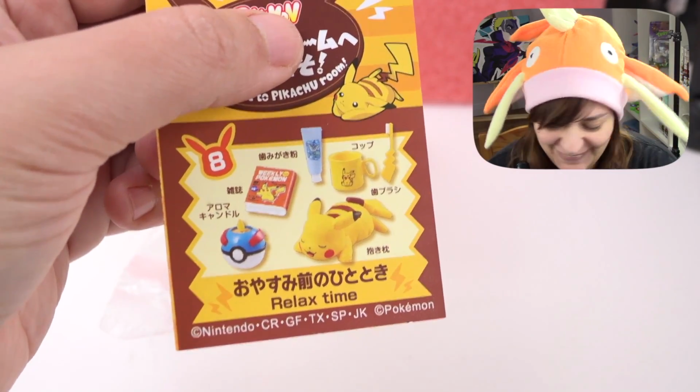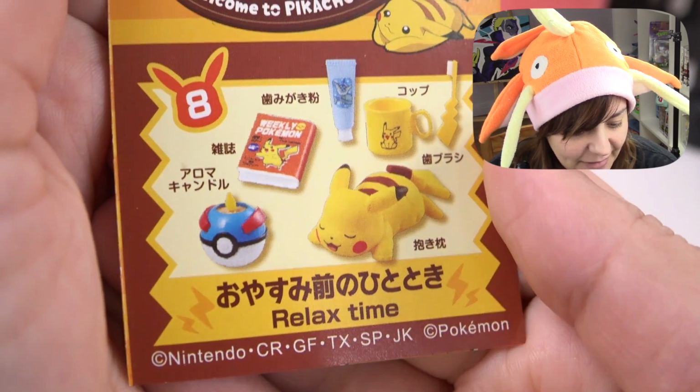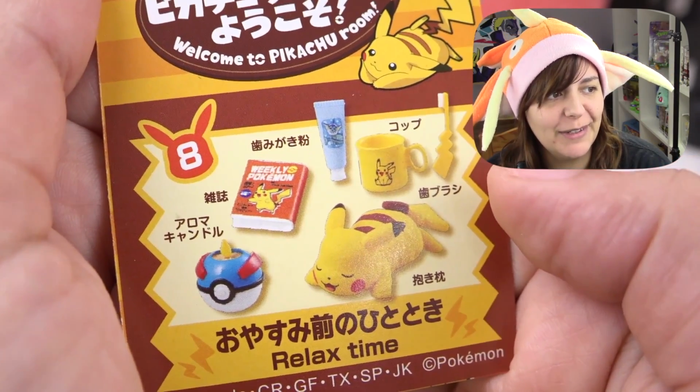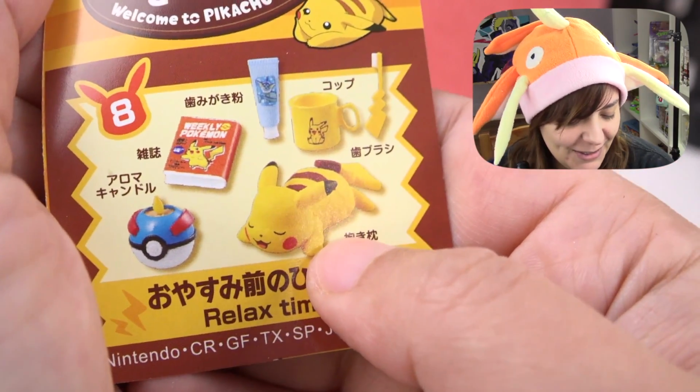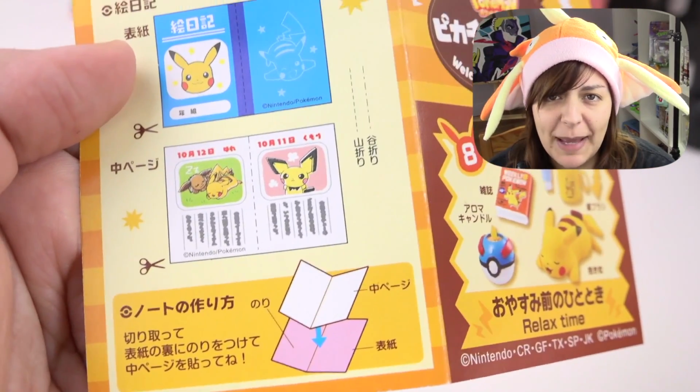What? Oh no, what's this one called? What's this one? Relax Time. In this set, we're getting a candle, book, a brush your teeth set. My vocabulary is not getting worse. And a sleeping little Pikachu. On the inside, we get to cut up these two little pieces and make a little pamphlet out of it.